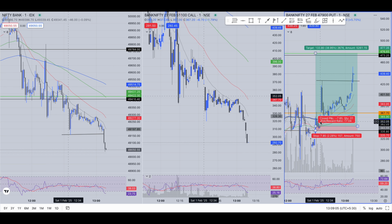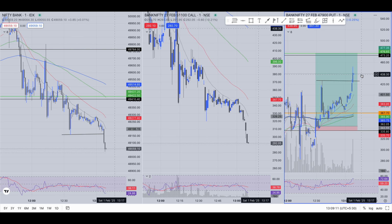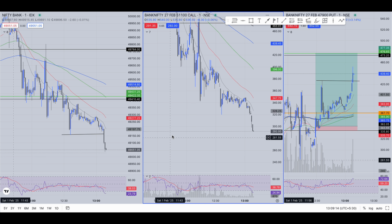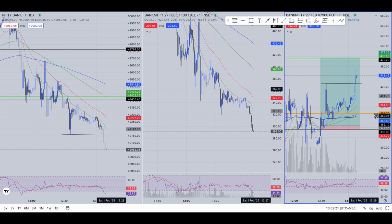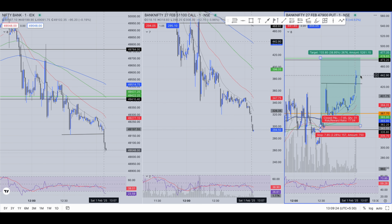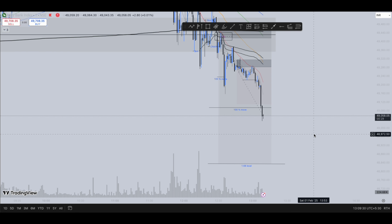I thought I will exit my trade, guys, because you can see clearly almost 200 points of profit here. 100 points I have captured. I think capturing 100 points in Bank Nifty is a very big deal, guys. I hope you guys understand my trade logic and how I actually trade now.